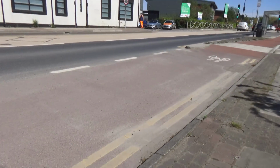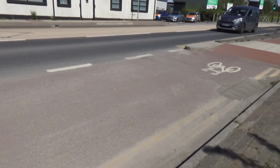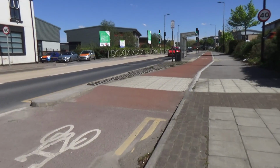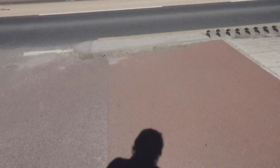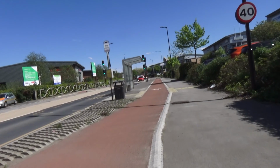But now, jumping back to the cycle lanes, it's on the road and now it's not on the road. If you can see what I'm saying, they've raised it up. So why did they raise it up here?